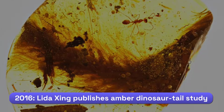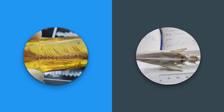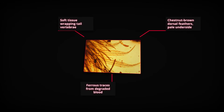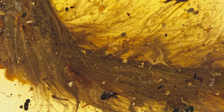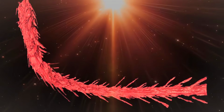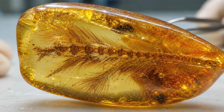What he had found, and published in 2016, was a section of tail from a small feathered dinosaur, a juvenile coelurosaur, a cousin of the meat-eating theropods that died around 99 million years ago. Not a bird, a dinosaur. Eight of its tailbones are in there, still lined up in order, still wrapped in soft tissue, still covered in feathers. You can see the color of chestnut brown on top, pale underneath. Nobody had ever held a dinosaur's tail like this before. Not a print, not a cast. The actual tail with the actual feathers of an actual dinosaur in a piece of amber small enough to close your hand around.